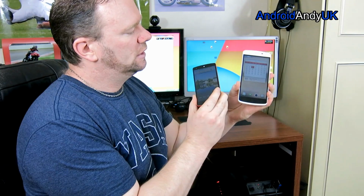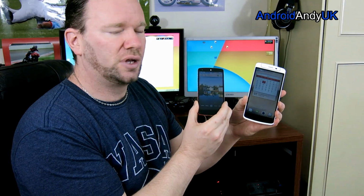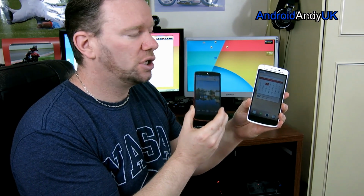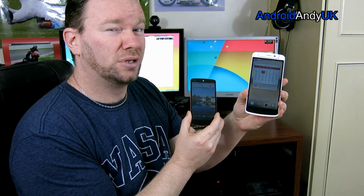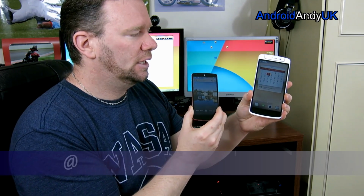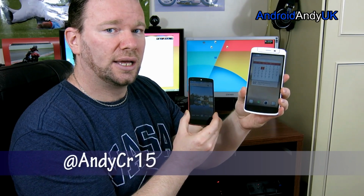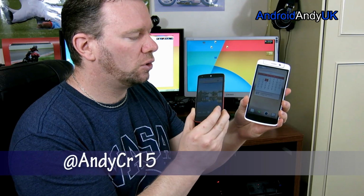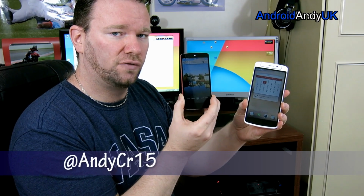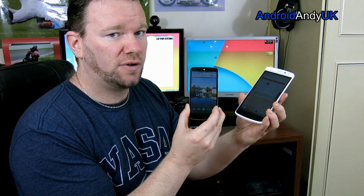Nexus 5. The Nexus 5 has better specs. It's got the 2.3 GHz Qualcomm 800, whereas the N1 has a 1.7 quad-core Qualcomm 600. The Nexus 5 has the Adreno 330, the N1 has the Adreno 320. So you would imagine the Nexus 5 should win most of the benchmarks, but you never know.